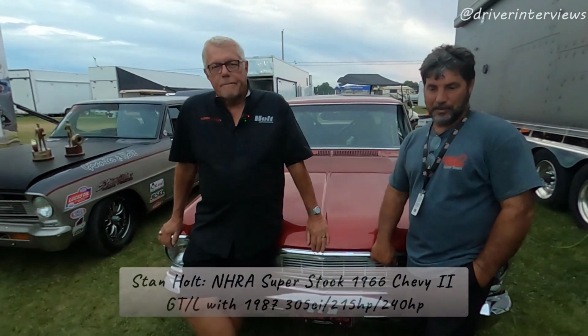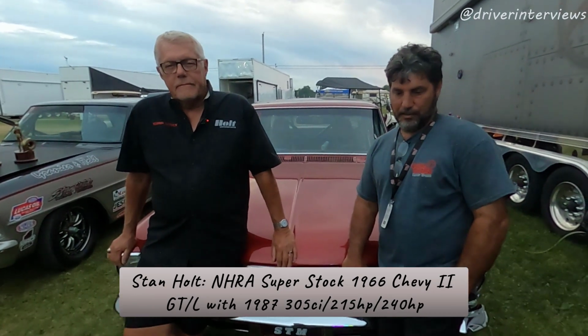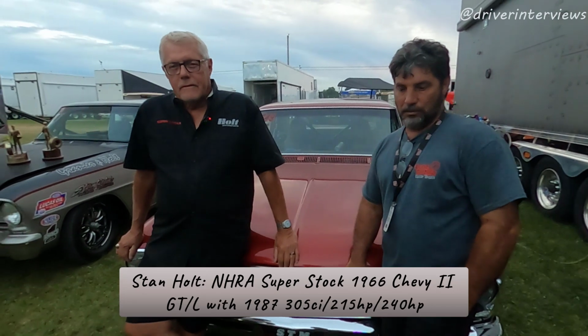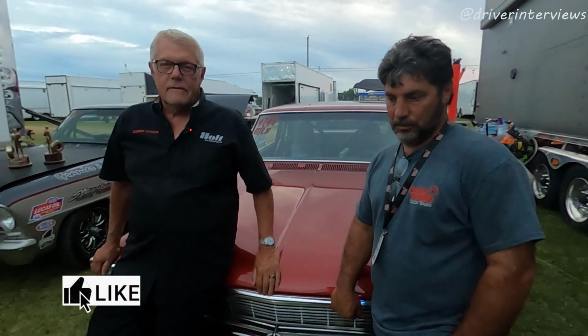All right, so here we are, Stan the Man Holt. Stan is running a super stock Chevy II. It's a 66 Chevy II body. However, in the GT designation of super stock, that means he's running an engine combination from a different year. So Stan, you're running GTL stick shift. What year and engine combination are you running?